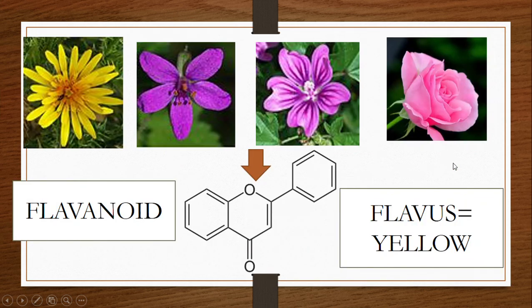So this is the flavonoid. The flavonoid is one of the extractive groups. The flavonoid is responsible for the color of flowers. The word flavonoid is from the Latin word flavus, meaning yellow. So this is the yellow color, and the purple color and pink color are estimated to be from flavonoids from the anthocyanidin group.